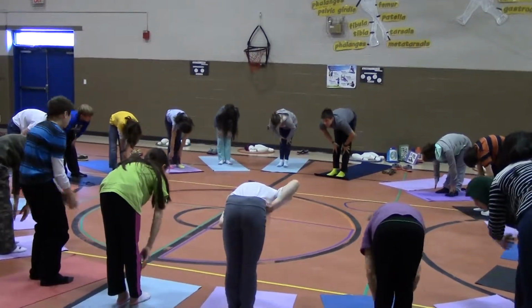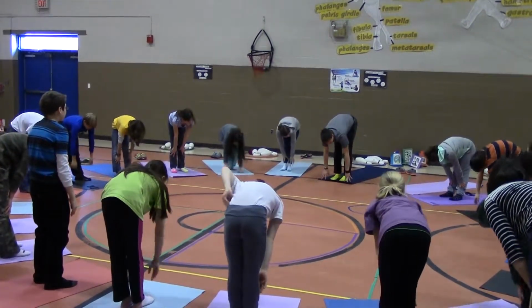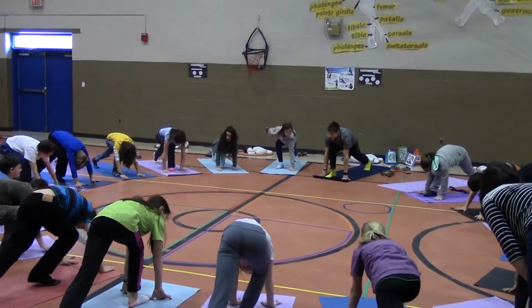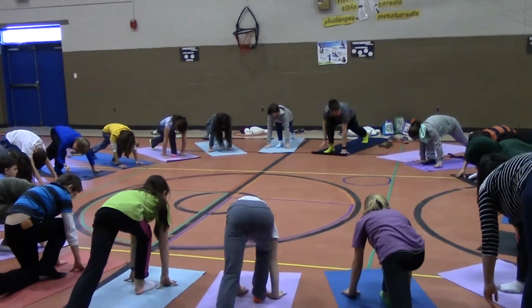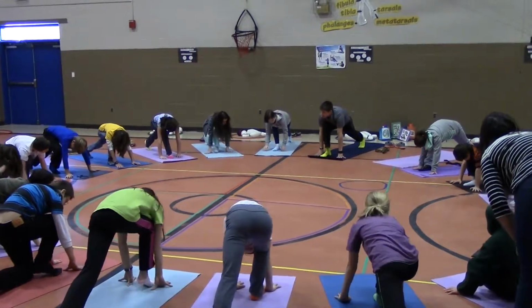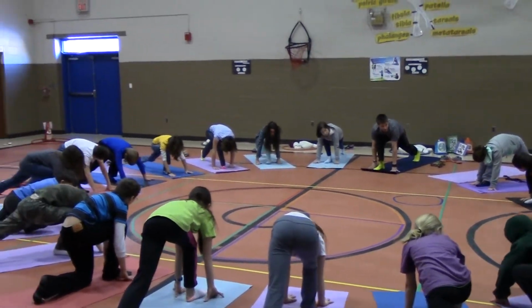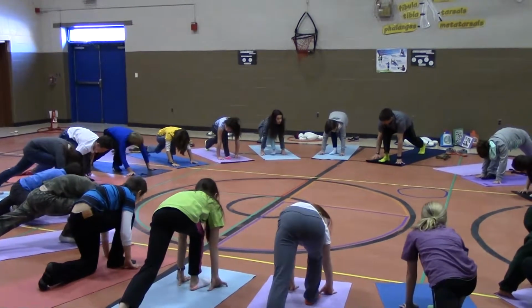Hands to your shins. Inhale, a halfway lift. Exhale, plant your hands. Step your left foot to the back of the mat. Remember, 90 degrees in the front foot, so your knee is directly over your ankle, and you're high on the ball of the back foot, engaging that straight leg. Squeeze. Use your muscles to hold you up. Really try to push down with your front foot down into the earth.